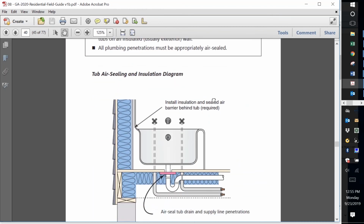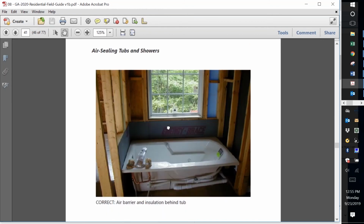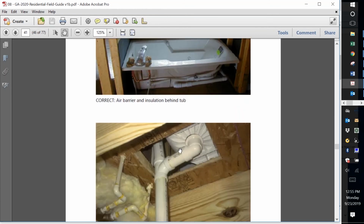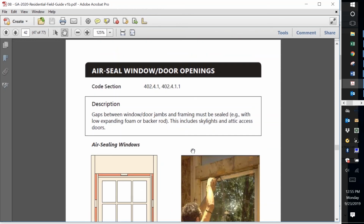If you air seal and insulate the tub, you always want to make sure you insulate, put an air barrier, and seal it before you set the tub. Usually that's a rigid air barrier, like in this example here. And of course, anytime you have a tub where the floor is insulated, there's air sealing.